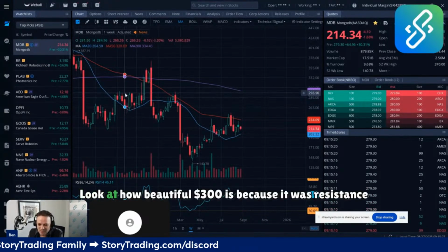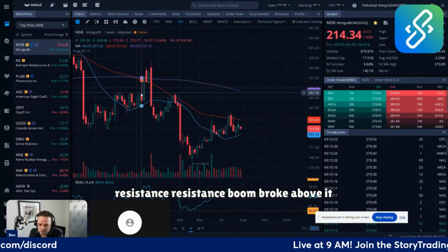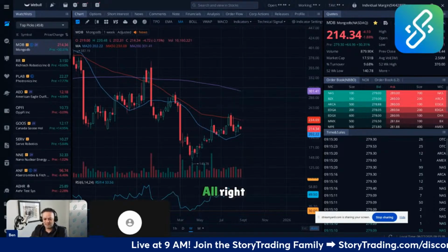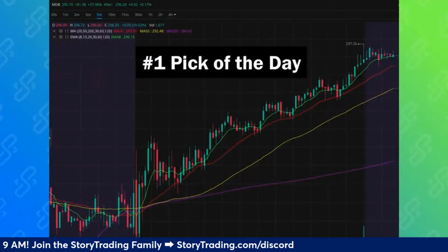That's what I was looking at yesterday. Look how beautiful 300 is because it was resistance, resistance, resistance. Boom, broke above it. Resistance. That's now a magnet. All right. So 300 is your target on MDB.